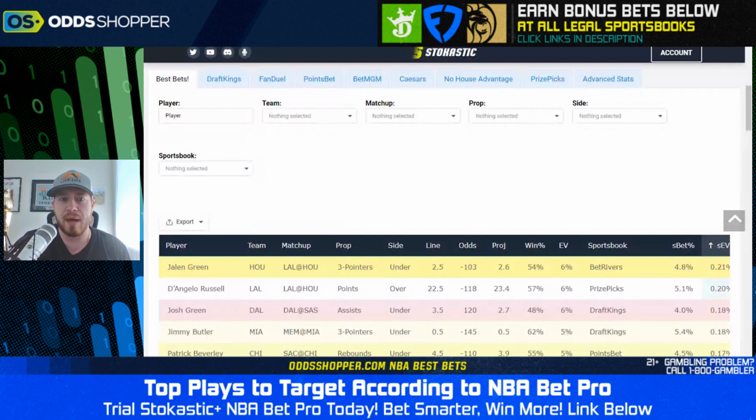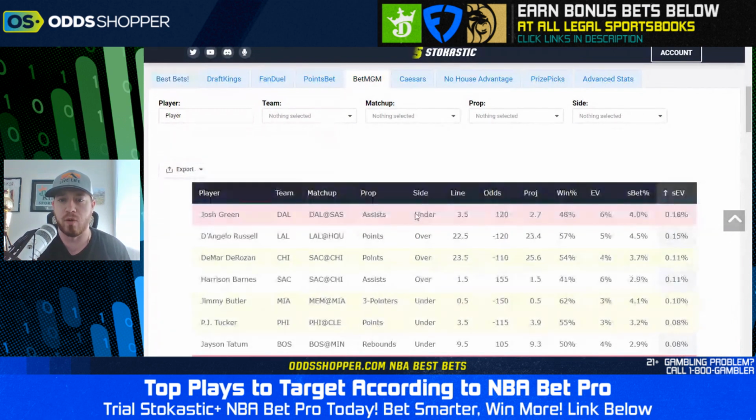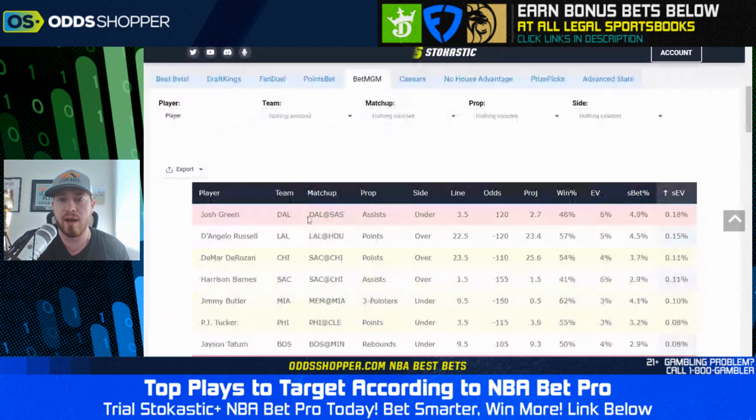Now, starting with BetMGM, Josh Green is at the top, under 3.5 assists at plus 120. You will see that he's highlighted in this light red here. That's because we do still have a questionable Tim Hardaway, but Hardaway isn't likely to have that big of an impact on Josh Green's assists. So if you wanted to hold off on this bet until we have Hardaway status, that's fine, but it is still a decent bet to take, even with him questionable.